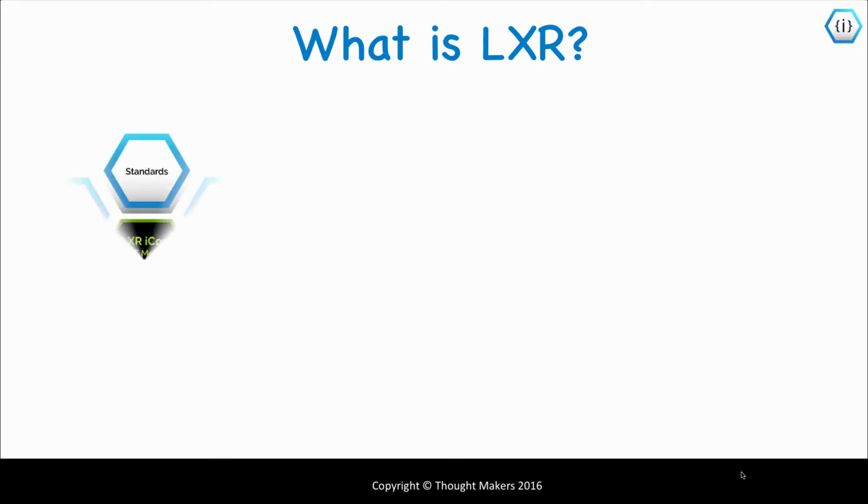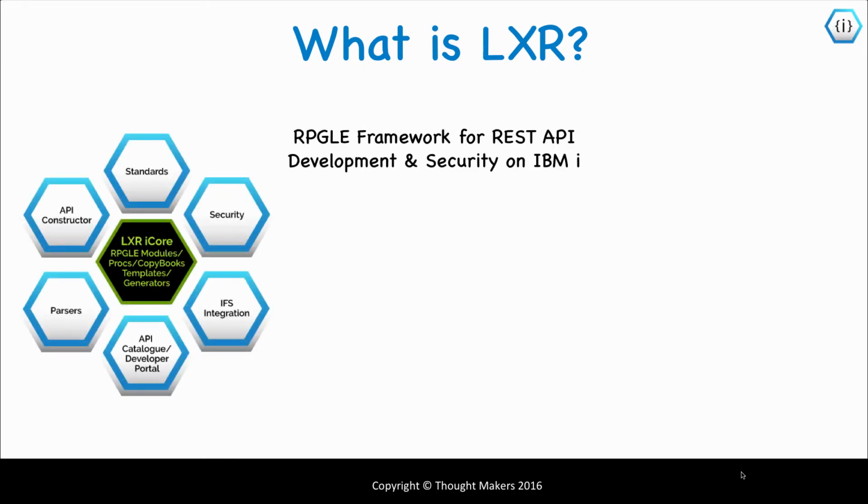So what is Lexer? Lexer is an RPG-LE framework for REST API development and security that runs natively on IBM i. It has automation to accelerate development and deployment of REST services. Because it's RPG-LE, it integrates with existing skills and development methodologies. As an IBM i native technology, it also harnesses the full capability of the platform. Lexer handles all of the complicated API logic, so it simplifies the development of even the most complex and sophisticated REST APIs. Native means that IBM i job and process controls can be used to truly scale, a common hindrance in traditional IBM i integration solutions.